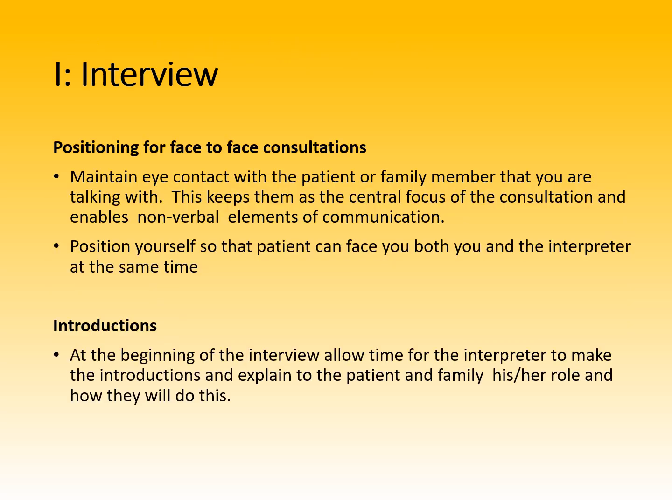If it's a face-to-face consultation or interview, then the positioning can be quite important, so that you and the interpreter are positioned so that the patient can face you both. You obviously want to talk to the patient or the family member and not to the interpreter, keeping them as a central focus. Not least so that non-verbal elements of communication are transferred. And allow time at the beginning of the interview for the interpreter to make the introductions. They need to be done by the interpreter, why they're there, who you are, and what the role of the interpreter will have in this interview.